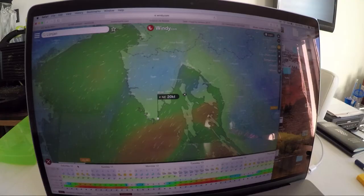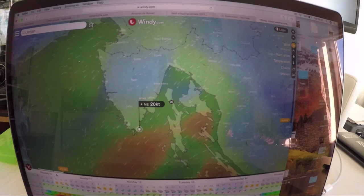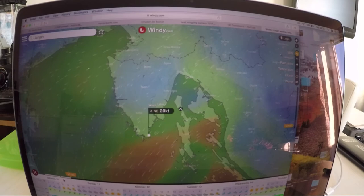Let's check the forecast now. Let's see the wind, what's going on. As you can see, the forecast looks promising, giving about 20 knots. So I hope I will prepare my 9 Obsession 9, so this would be great for today and boost some high jumps.